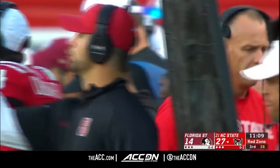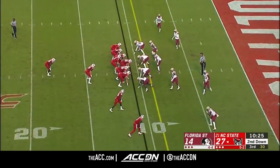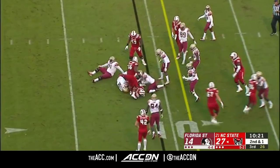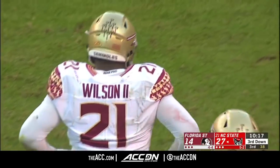Dave Doran rolling the dice and coming up. They are hunting down these linebackers and keeping them out of the play. Gillespie brought down by Marvin Wilson. Minimal gain. 3rd down and short coming up.